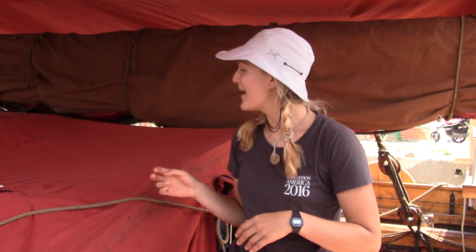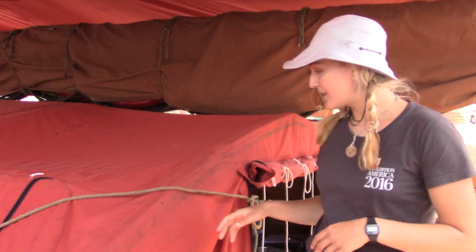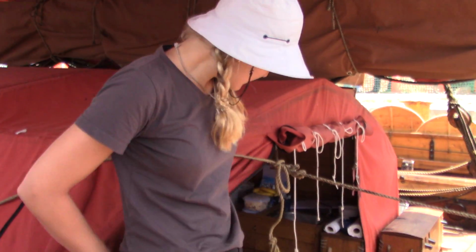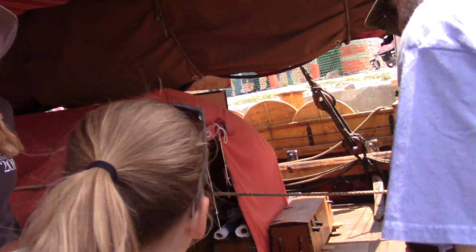We also have the galley tent, which is this part with the soft roof. And in here, the cook prepares 3 warm meals for us every day. You can have a look inside. Look where he cooks, Jack. Look where they cook on the boat.